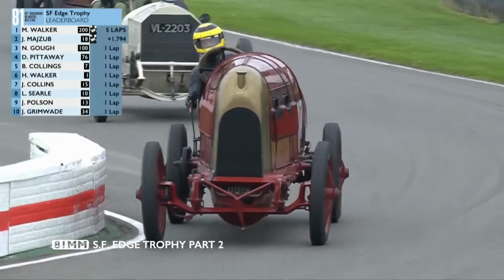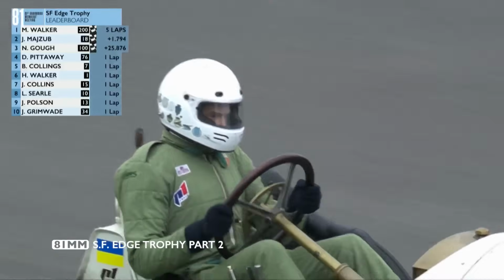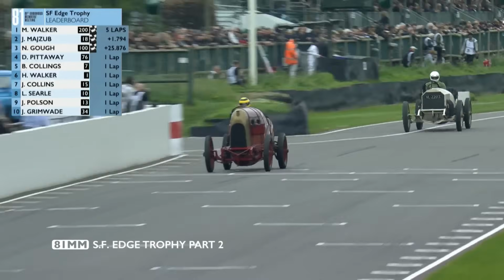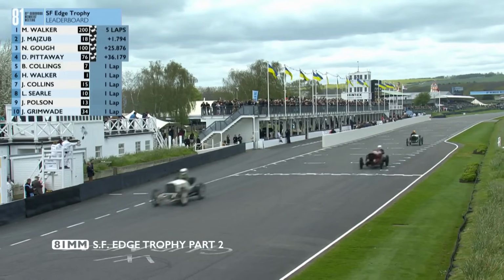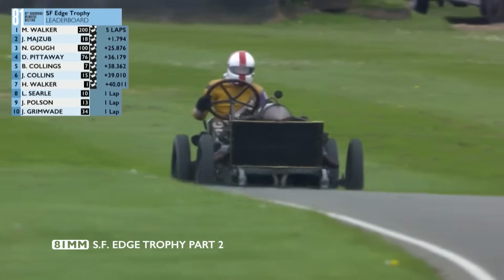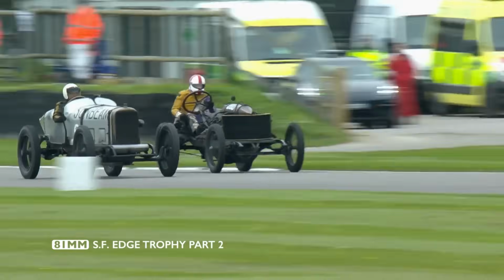Wow. But they would have loved that. And also, Duncan Pittaway's had to fight really, really hard. Finishing in third place is a great run from Neil Goff. But here we go, drivers who've raced against each other so many times. Duncan Pittaway will take fourth. In behind, Ben Collins will come in fifth. And Huey Walker there with the yellow and red helmet, son of Mark Walker, comes through to take seventh place, just behind Collins. Yeah, James Collins got sixth place in the end.